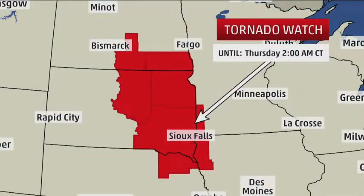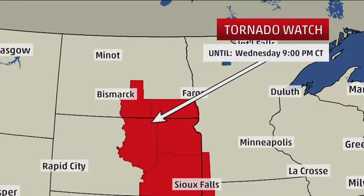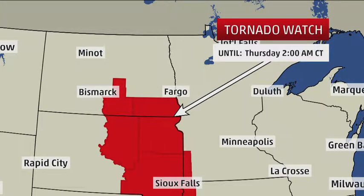But we still have that threat tonight for tornadoes. We want to bring you up to date on that continuing threat. We have a tornado watch in effect. Conditions continue to be right for tornadoes to develop until 2 o'clock in the morning. At least this watch is in effect until 2 a.m., until 9 p.m. farther north into parts of North Dakota. So until 2 a.m. on the eastern side. So keep an eye on this.